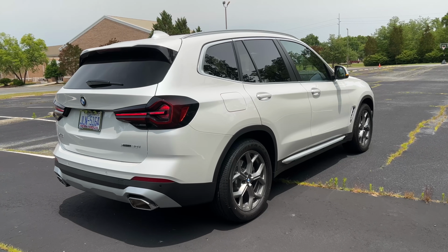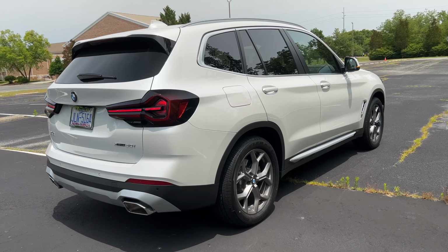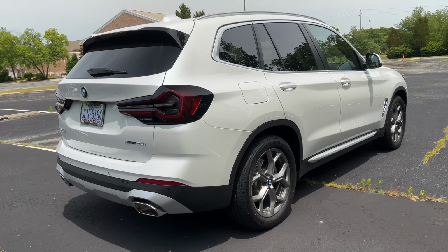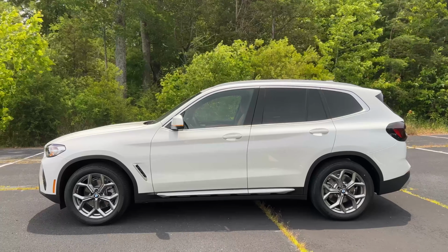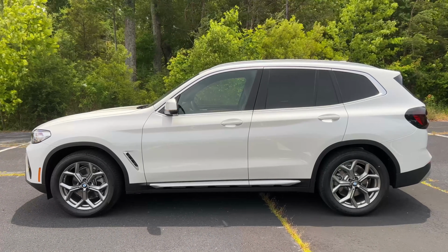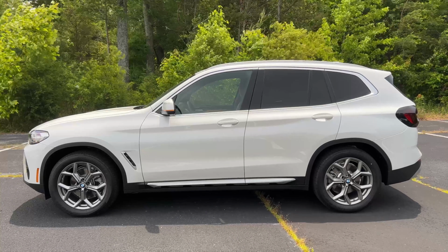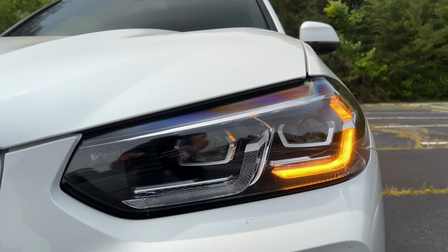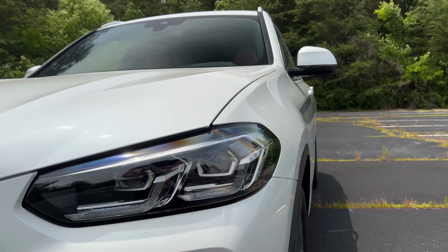But yes, with the discounts, with the incentives, these X3s do make a lot of sense for most families. And I just got out of the X5 BMW as well. I'll make some brief comparisons with the X5 and the X3 in case you are contemplating getting either of these two vehicles. You are certainly saving a lot more money when you go with the X3 for sure.